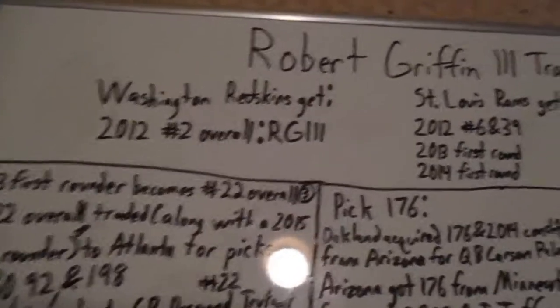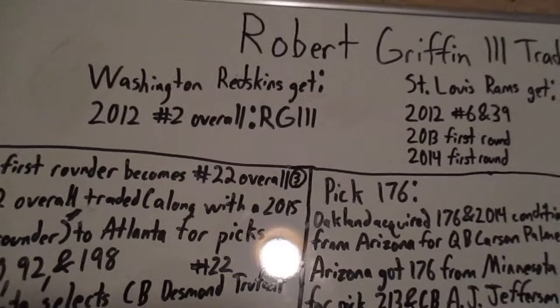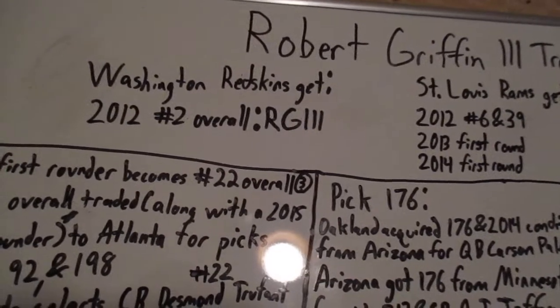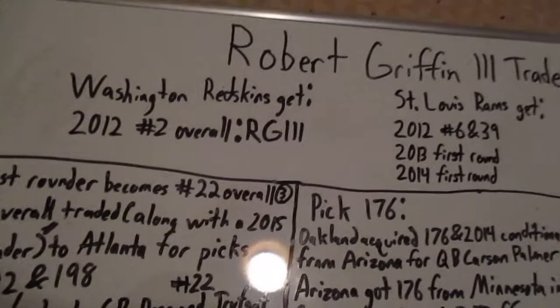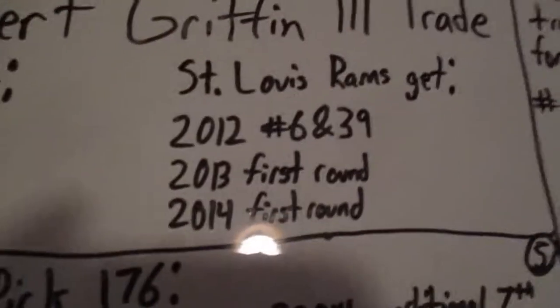They would not really do anything to help him out, and he got hurt, his knee got hurt, and they rushed him back into playing, so it was completely their fault. So they screwed him over. They ended up cutting him after the 4th season because they had picked up the 5th-year option, but they weren't going to keep him, so they got rid of him. So the trade did not work out for the Redskins. How did it go for the Rams?